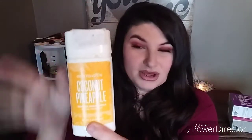The next thing I have is a Schmidt's, I can't really pronounce that, coconut pineapple sensitive skin formula all natural deodorant. And so y'all know I've had problems trying to find a more natural deodorant that works with me. So I tried a few and I've had a lot of skin problems, irritation under my arms, some more than others. And then I tried a different one, I forgot, Sport or something like that, that actually didn't irritate my underarms, but then it didn't work. Like, it didn't control odor at all.